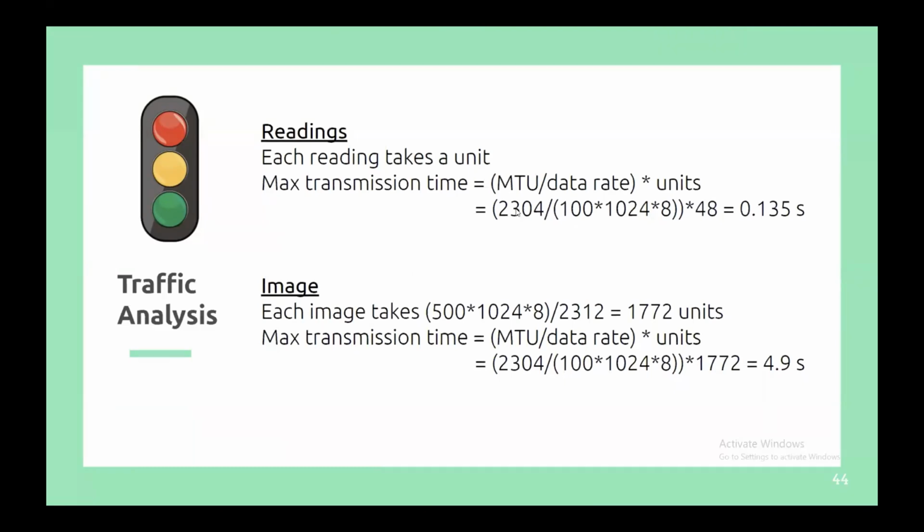And we calculated the transmission time by assuming the maximum transmission unit instead of the actual transmission unit per frame, and over the data rate, which is 100 kilobytes per second, which is the minimum data rate that we plan to implement on CARES grounds. And that gives 0.135 seconds for the 48 readings. As for the image, because it will be fragmented into multiple units or frames, we multiplied those frames by the same calculation, and this led to 4.9 seconds. And this shows that the system, given the data rate that we plan to implement, is relatively robust.